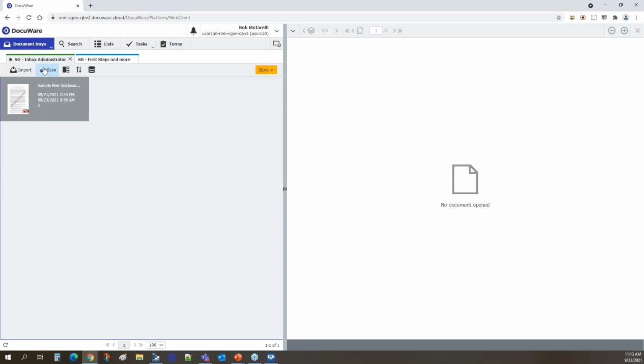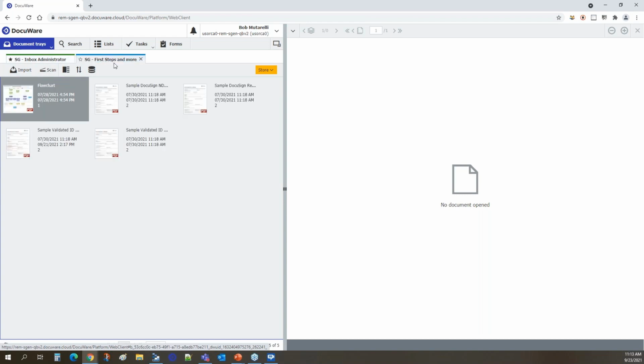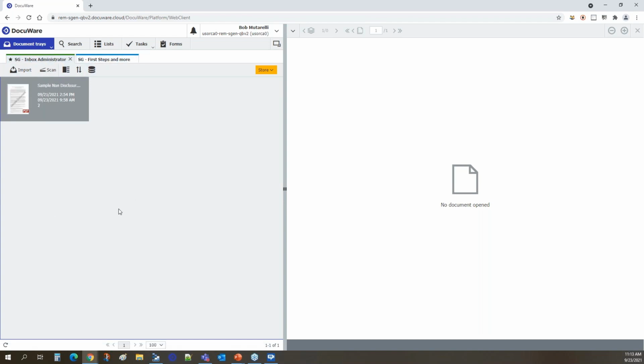On the left side, you'll see I have what are called trays. In this case, I have two trays, the administrator's tray and a tray called First Steps. These trays are very similar to the inbox on your desk. Okay, you've got an inbox on your desk, somebody comes and drops documents in it, or you put documents in it, and they stay there until you act on them and require something to happen with them. Either you store them in a file cabinet by walking across the room and putting it in a file cabinet for later retrieval, or you may delete it, you may forward it to somebody. Different things can happen, but this is the staging area where a document resides until you do something with it.